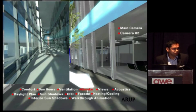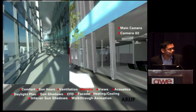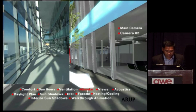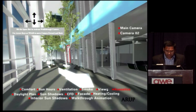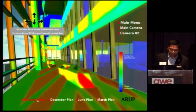We have fire engineers that study how fire and smoke fills up spaces, and combine that with the ventilation, and in a few moments you'll see how the smoke vents out of the room. Here are the studies on daylight factor, how sun hits the space and how much energy this space gets.